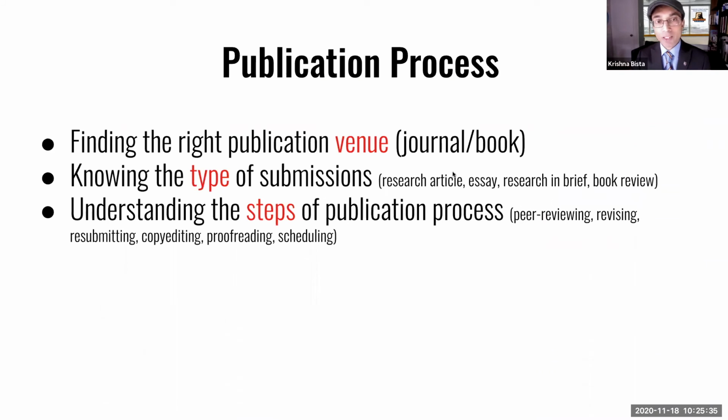In the publication process, the first thing is to start with the venue: which journal is appropriate considering your manuscript, and also look into the types of manuscripts that they are publishing. We publish research articles, non-research essays, research briefs, book reviews, all kinds of manuscripts. But all journals have different expectations, different guidelines about the publication, and also steps. The steps, as I said earlier, are peer reviewing, revision, lots of revision, and copy editing, those things.